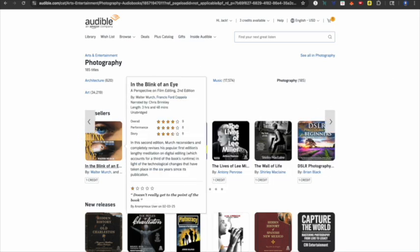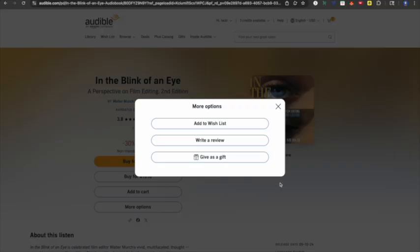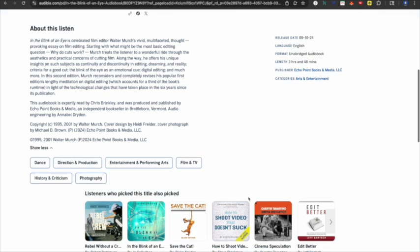If there's a book we're interested in listening to, we can click on the actual book. If we have credits, we can get that book for free. We can buy it. We can add it to our cart, which is in the upper right-hand side, if we want to add multiple books. And there's also more options here. We can write reviews or add to wish lists or give as a gift as well. And then we have details of what the book entails down below.